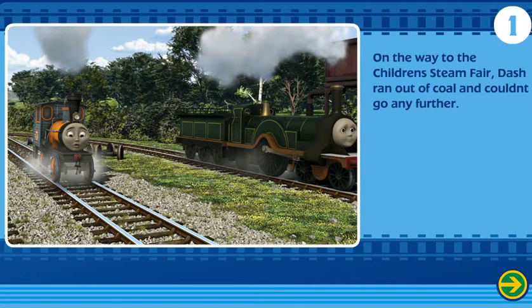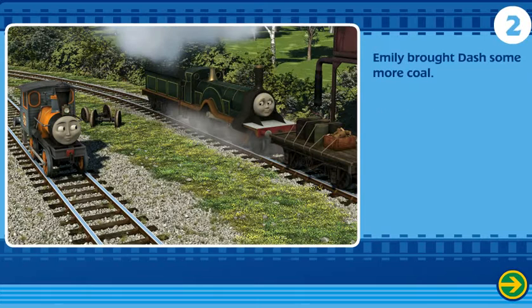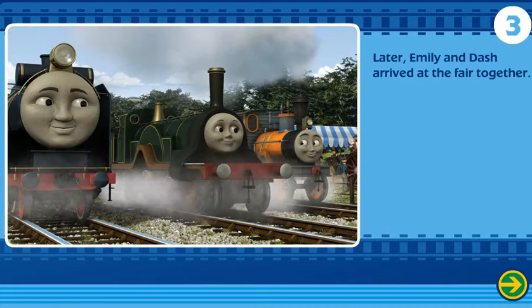On the way to the children's steam fair, Dash ran out of coal and couldn't go any further. Emily brought Dash some more coal. Later, Emily and Dash arrived at the fair together. The end.